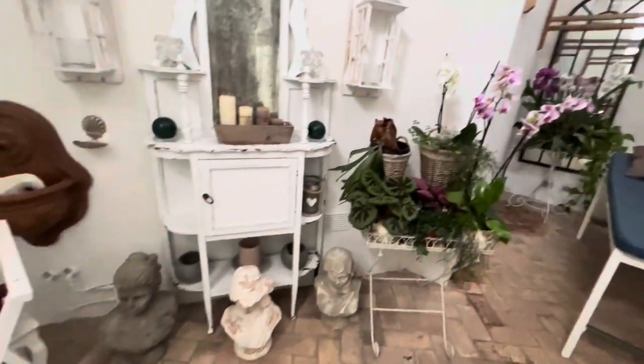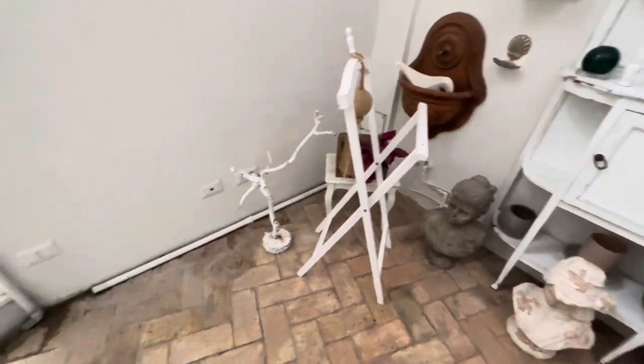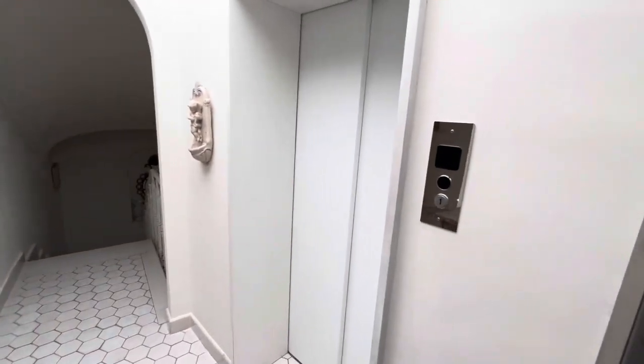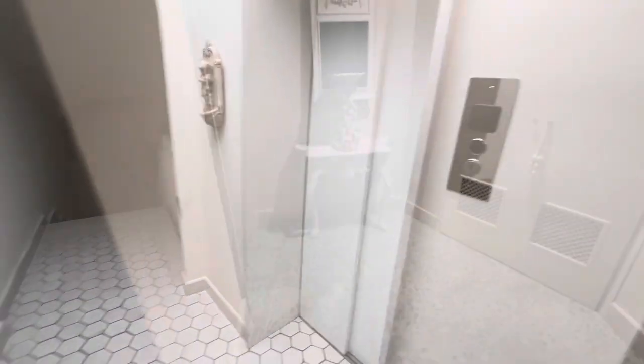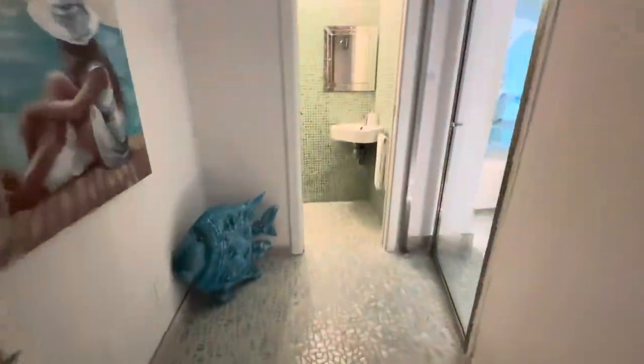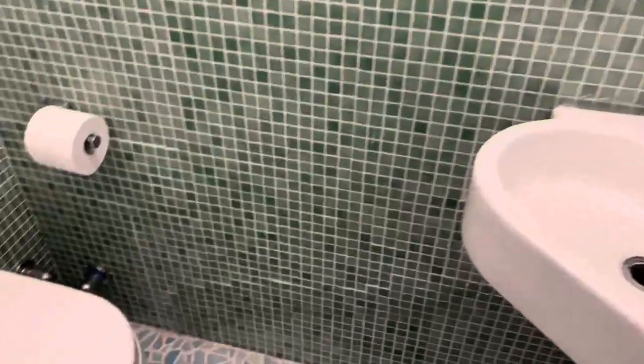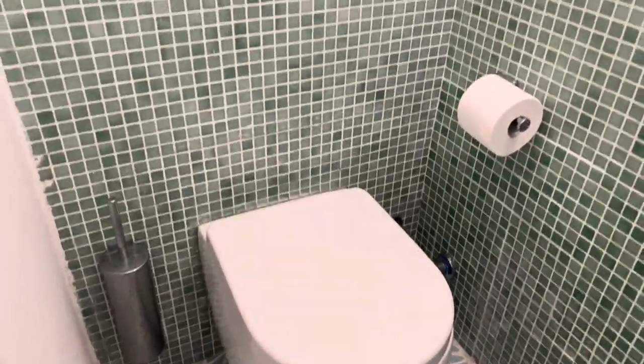Private massage. And when you're done with your massage, you jump on the elevator and go down to the pool. Let's go there. So getting off the elevator 3 stories below leads you to this foyer. And inside here is a bathroom just for the pool area because we're down a couple floors.